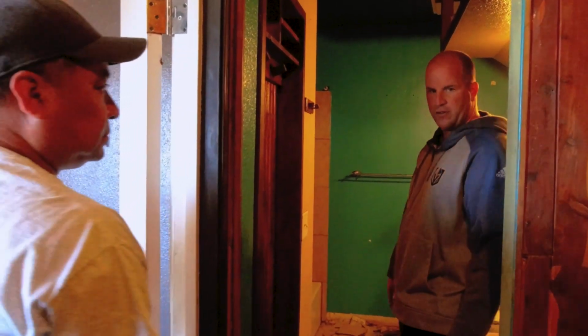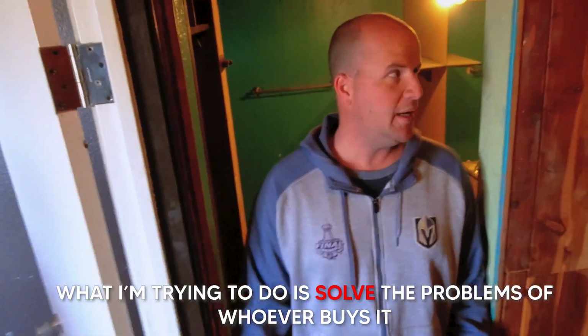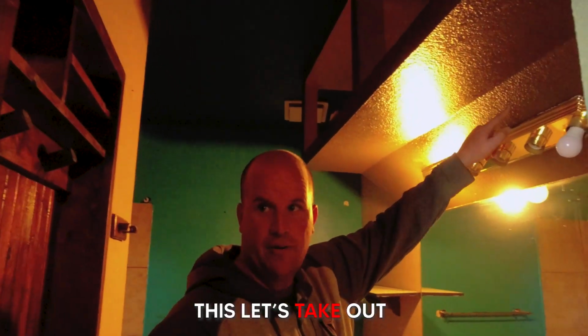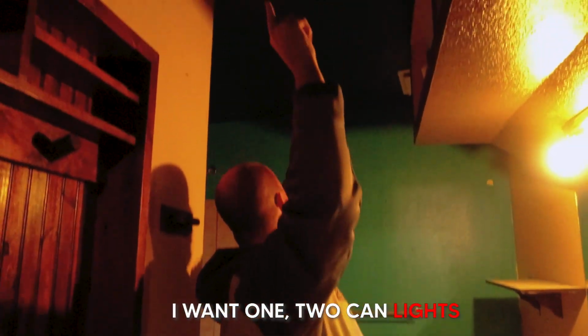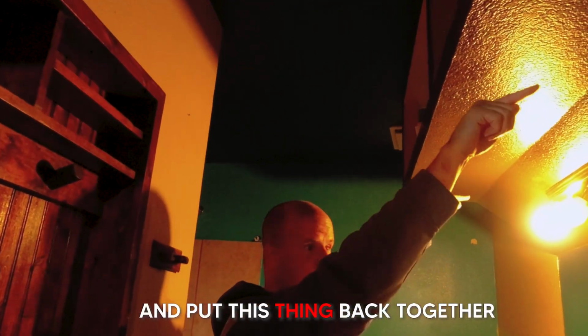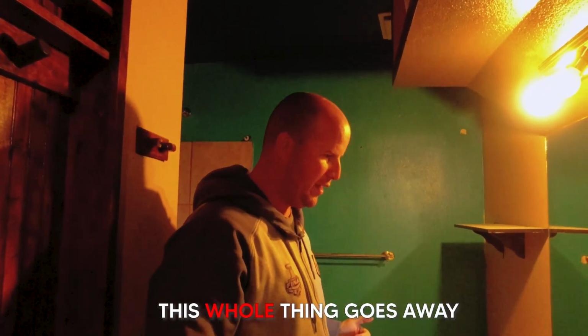Okay, so what feels tight right here is this thing. Stop it. Get some help. What I'm trying to do is solve the problems for whoever buys it. What is weird here? This, let's take out. Yes. We're gonna knock down the soffit right here. So we have a flat wall. I want two can lights in here, and then put this thing back together. We'll keep the mirror, we'll frame out the mirror. This whole thing goes away.